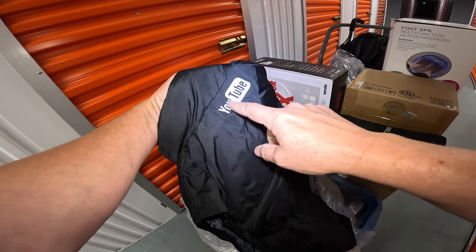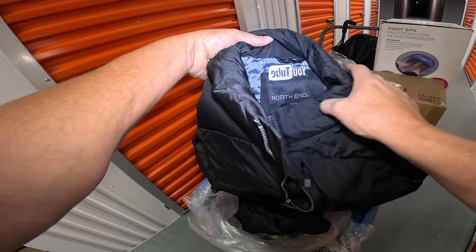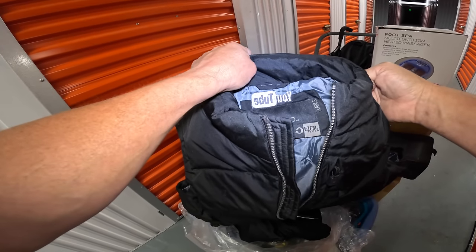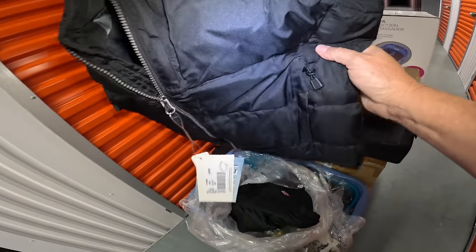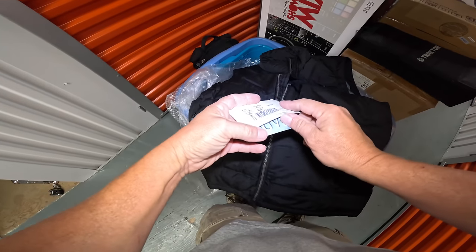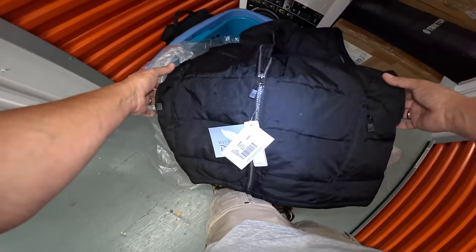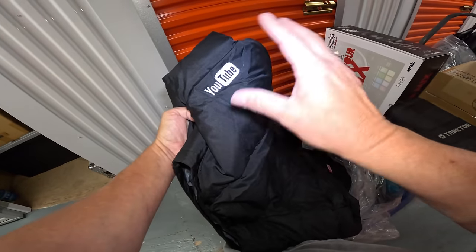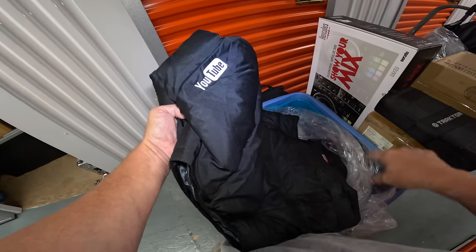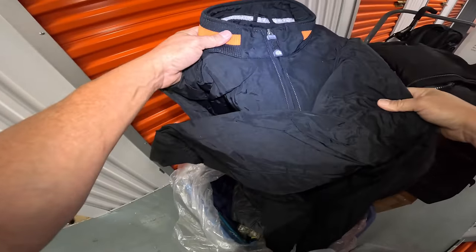Oh, look at this. They work for YouTube. Oh, and this is, okay, North End. I thought it was North Face. Calm down, locker notes. It's ladies. And I don't care. This is nice, yo. Ladies, black, medium. It's hecka nice. This is probably a promo they give to some of their employees, right? Am I completely assuming here? Am I putting too much together? It's embroidered with the YouTube logo. I think they work for YouTube. YouTube's headquarters is like 15 minutes from here, guys. No joke.